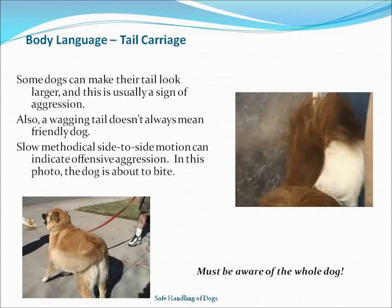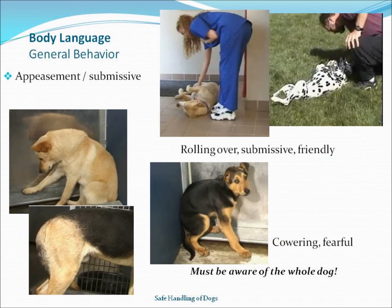Tail motion often communicates a dog's intent or emotions. Some dogs will make their tails look larger the same way as when the hairs on the back of their neck stand up. Anytime a dog or cat is looking larger than normal, this is a sign of aggression. Let's quickly go over some general behavior. The three dogs on the bottom left are cowering, their heads and tails are lowered, avoiding eye contact. This type of submissive behavior usually indicates fear.